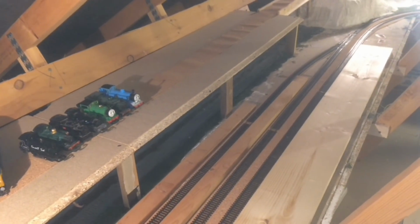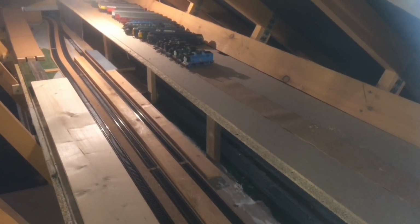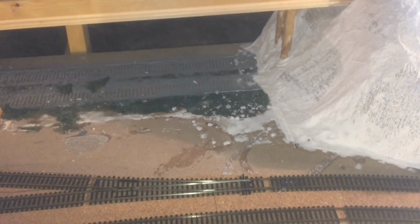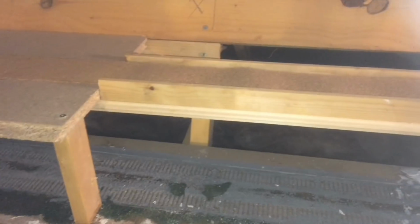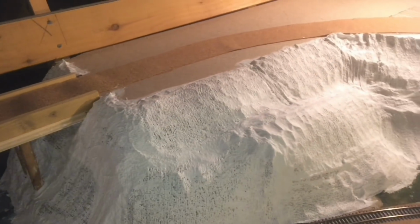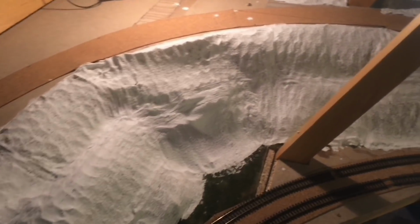There's some really impressive stuff on YouTube, of course, intricate point work, but I'm not really interested in having a layout like that myself, mainly because I have 2 little boys, and they just want to see the trains go round really fast, so my interest really lies more in the scenery than the operation.